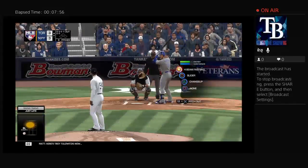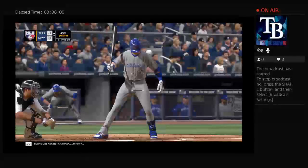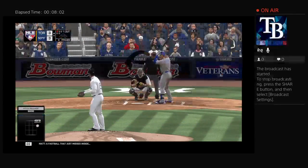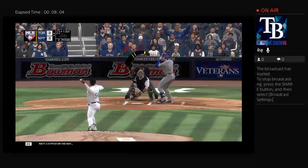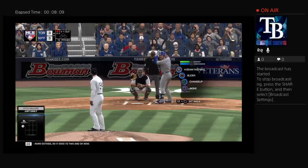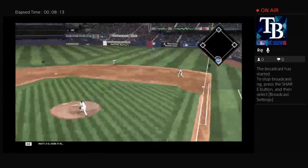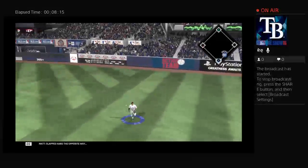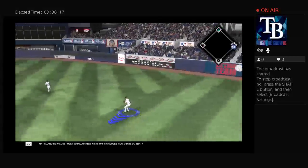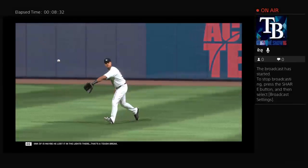Here's Troy Tulowitzki now. Lifetime line against Chapman, 0 for 4. A fastball that just misses inside. 1-0 pitch on the way. Runs outside, so it goes to 2-0 now. 2-0, here it is. Slapped hard the opposite way. And he'll get over to... Oh, it kicks off his glove. How did he... In the lights there, that's a tough break.